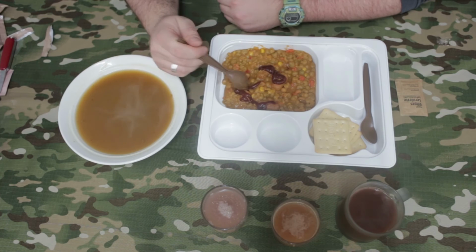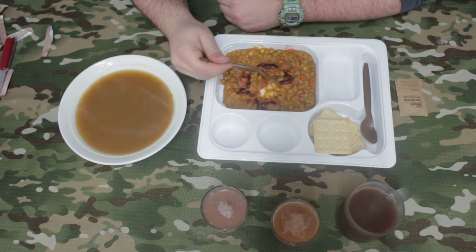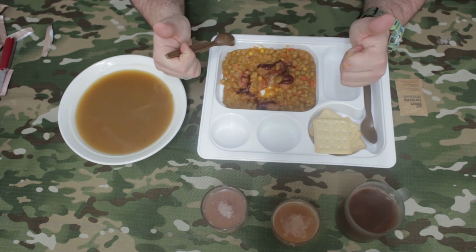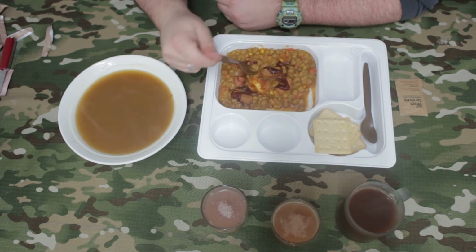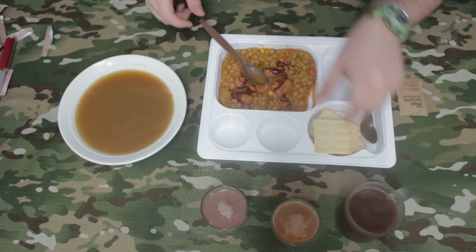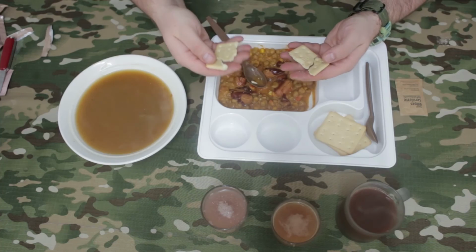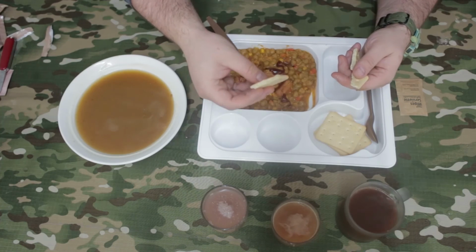Okay, now we have put some ketchup on sausages, and let's try them with peas, carrots, and little corns. Very good, I like. And as you can see, there is a lot of it. Full compartment. Also, you can take these crackers and just throw them into the soup, but I won't do it because I like eating the crackers dry. They're tasty and soft.